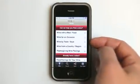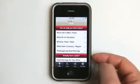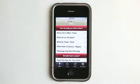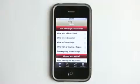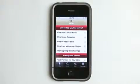We also have wine for occasion, wine by taste and style, from a country or region, and then here it is almost Thanksgiving at the time that I'm recording this, and it allows for Thanksgiving wine pairings. And then I'm sure as more holidays get near, it will switch to Christmas time, New Year's, and stuff like that.